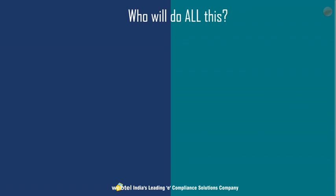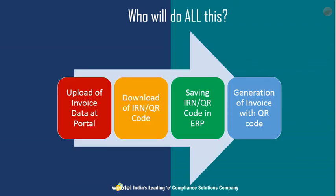So a lot of activities have to be done for this process. So who will be doing all this? Let us see. And what activities are there? Upload of invoice at the portal, download of invoice reference number and the QR code, saving the invoice reference number or the QR code in the ERP, and generation of invoice with QR code. So who will be doing all these activities?